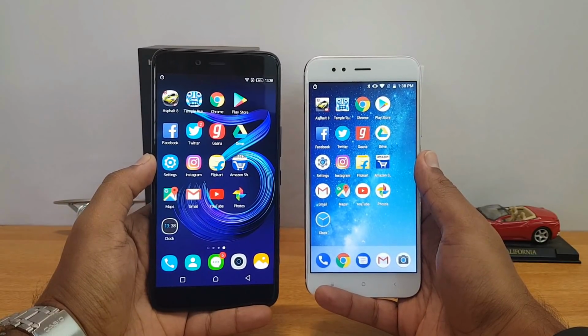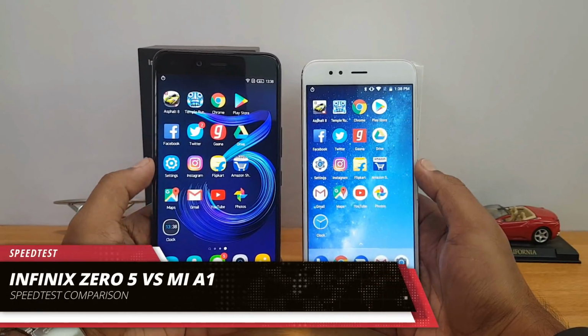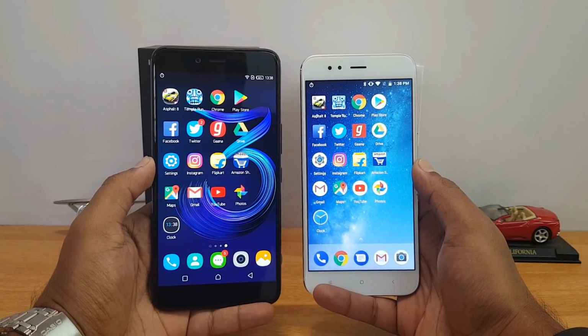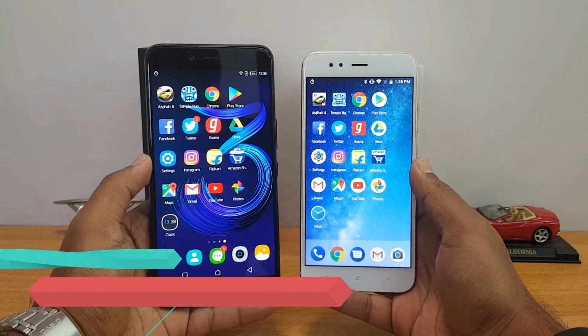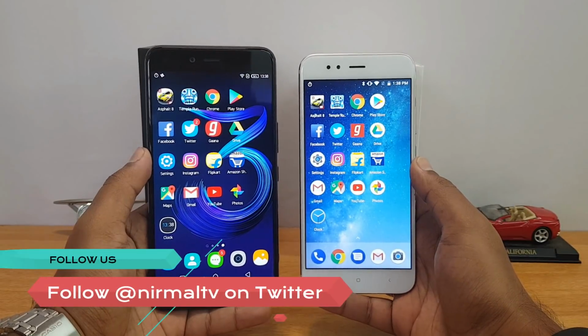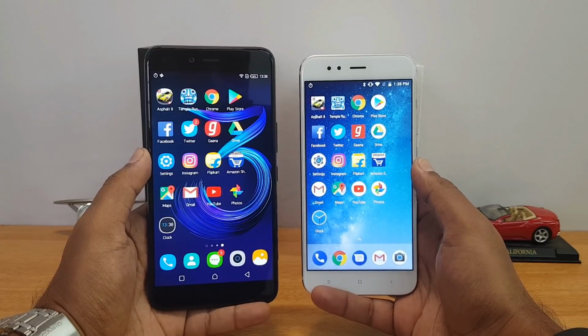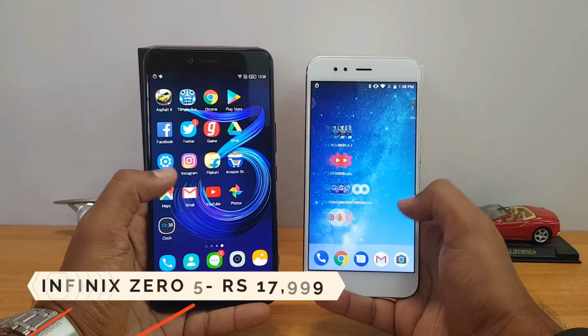This is Nirmal here, and in this video we're gonna do a speed test comparison between two mid-range phones, the Infinix Zero 5 with the Xiaomi Mi A1. These two phones are priced below 20k. The Infinix Zero 5 is priced at 17999, while the Mi A1 is priced at 14999. So in this video we'll do a speed test and see which is faster.